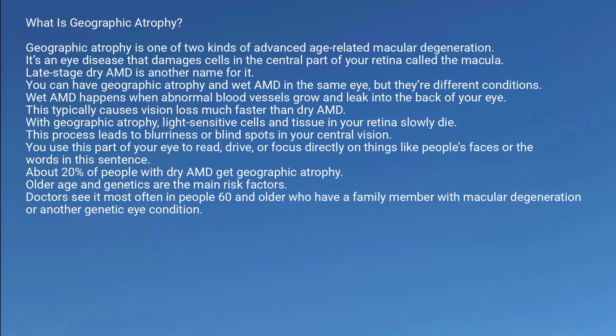Wet AMD happens when abnormal blood vessels grow and leak into the back of your eye. This typically causes vision loss much faster than dry AMD. With geographic atrophy, light-sensitive cells and tissue in your retina slowly die. This process leads to blurriness or blind spots in your central vision. You use this part of your eye to read, drive, or focus directly on things like people's faces or the words in this sentence. About 20% of people with dry AMD get geographic atrophy.